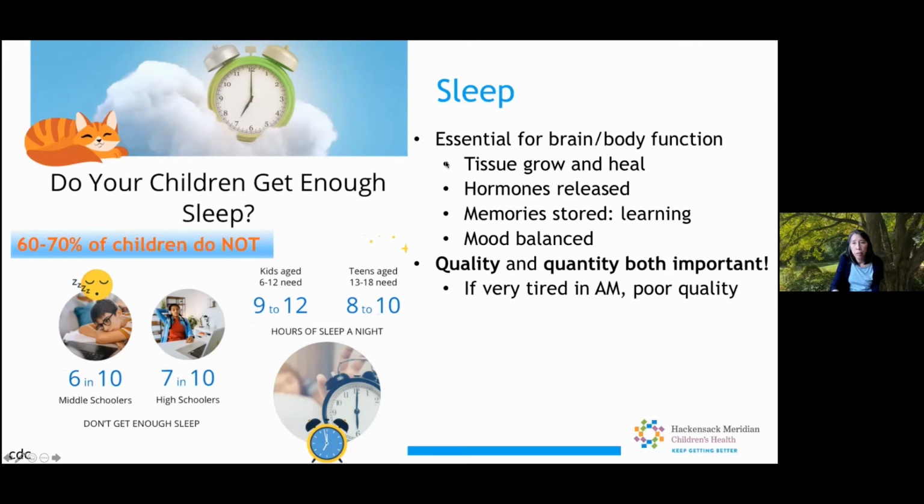And this is really essential for both your brain and your body. It helps your tissues grow and heal. Certain hormones are released while you sleep. It helps with your learning because memories are stored. Your mood is balanced. And so both the quantity, but also the quality, is very important. So if you're feeling tired in the morning, it means it was poor quality sleep.